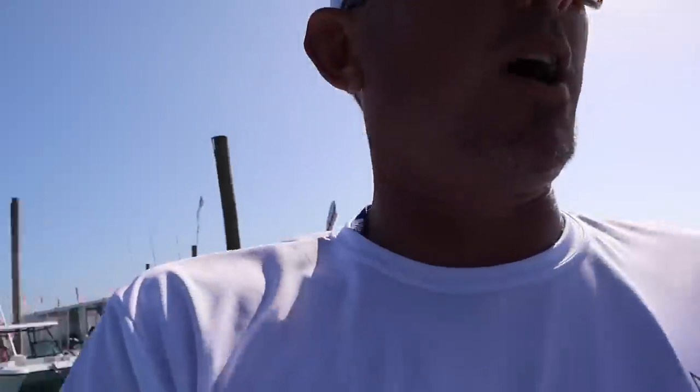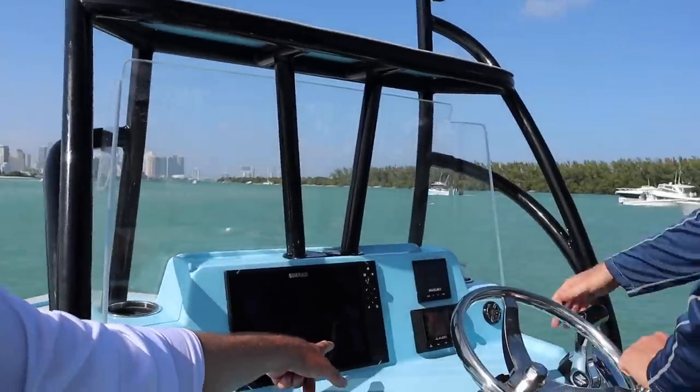So this boat's got 3 different bait wells, big storage, big rod lockers, big center console, comfort. It's 26 foot long. It's actually got everything my boat already has on it. Suzuki, Simrad. The only thing that I'm not sure about is this top. I think I would go with a Bimini top, but he said that's removable. So look at me up here.